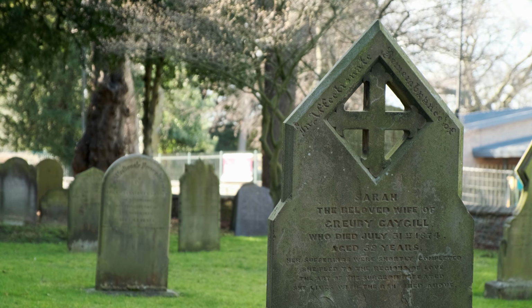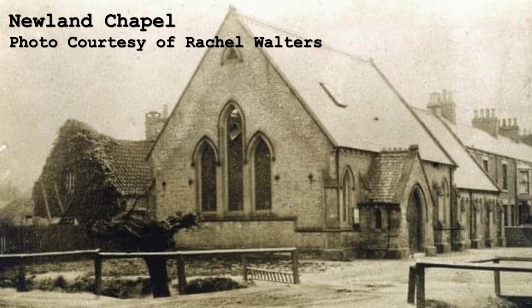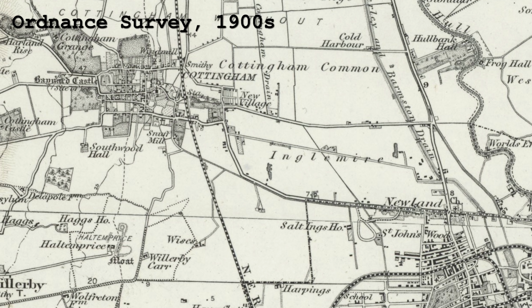But the other far-flung hamlets had very little in terms of places of worship, apart from perhaps a small chapel at Newland. And we have to remember that churches were very much the hub of a community in the days before industrialisation.